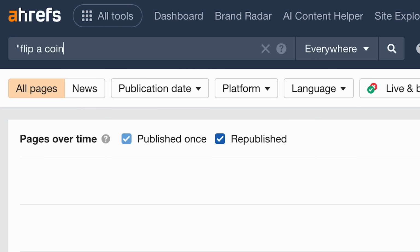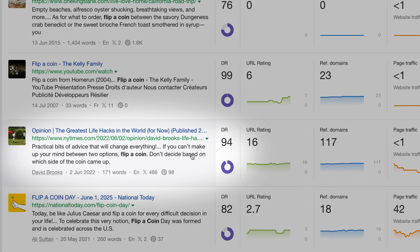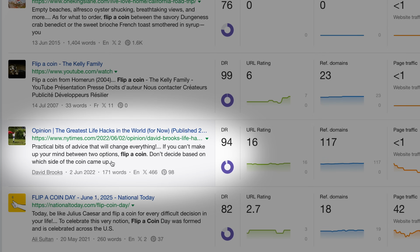Basically, what we want to look for are footprints. So these phrases that people would mention where it makes sense for them to link to you. "Flip a coin." Like, it's totally natural. And now we have 230,000 pages. "If you can't make up your mind between two options, flip a coin," right? New York Times. These are the kinds of pages that we want to find where people are saying this, and you solve a problem there.